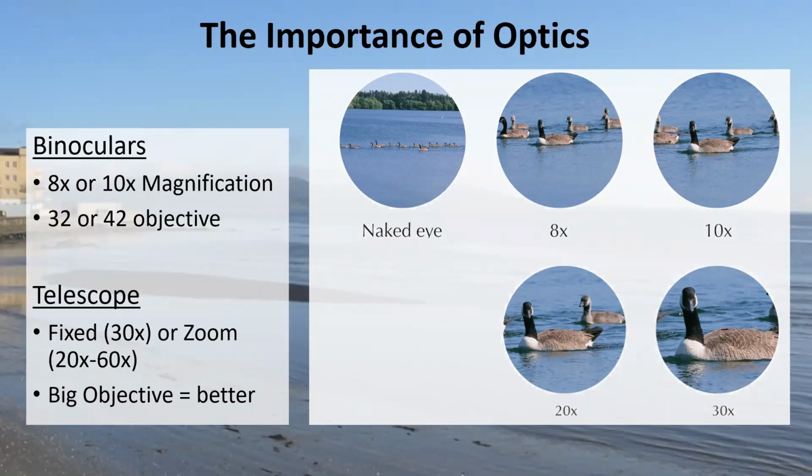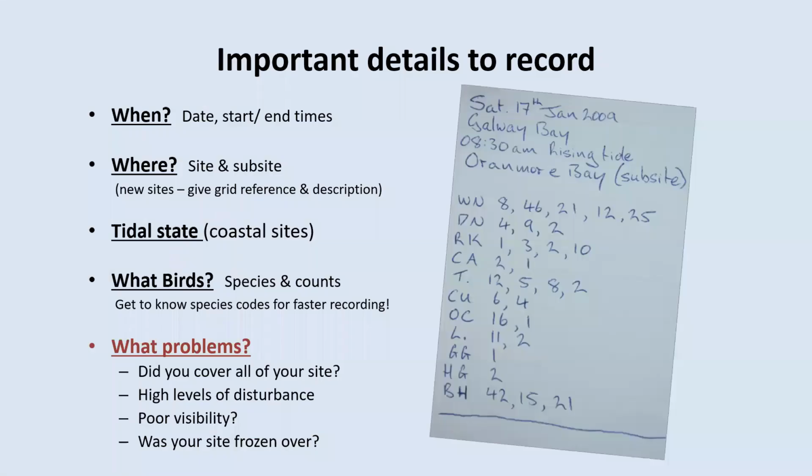So yeah, just a quick demonstration of how important optics can be for seeing these birds. These Canada geese out in the middle of a lake could potentially be a lot of things until you get a good proper zoomed in look at them. So optics are really important.